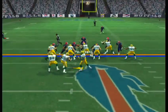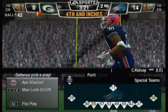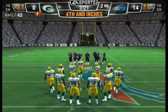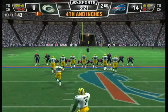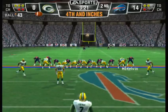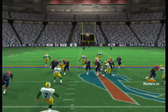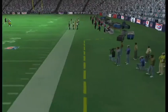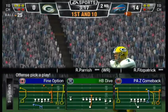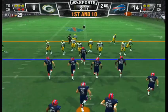They line up in an eye. Passes on the move. And the pass is knocked away. Grant was his intended target on that one, but they can't complete the play. Number 7 is the punter. And it will go out of bounds. First and 10, 25. Ball on the 25-yard line.